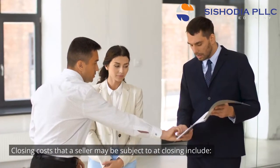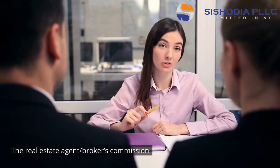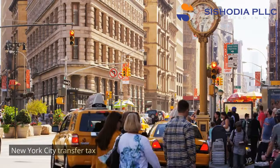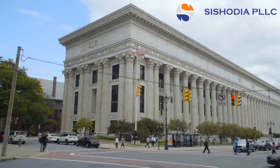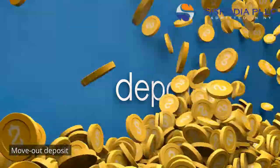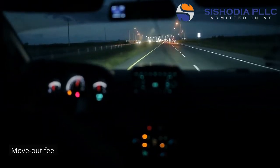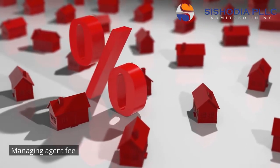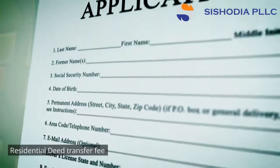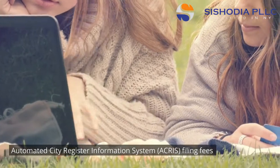Closing costs that a seller may be subject to at closing include the real estate agent/broker's commission, a building flip tax, New York City transfer tax, New York State transfer tax, move-out deposit, move-out fee, managing agent fee, bank loan satisfaction fees, residential deed transfer fee, Automated City Register Information System, ACRIS, filing fees.